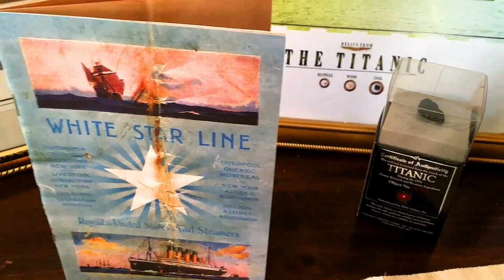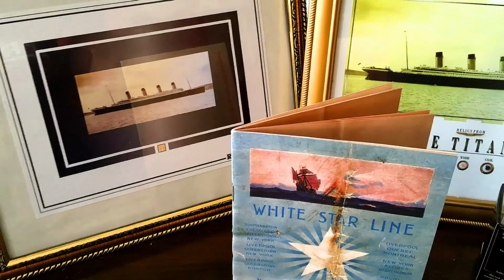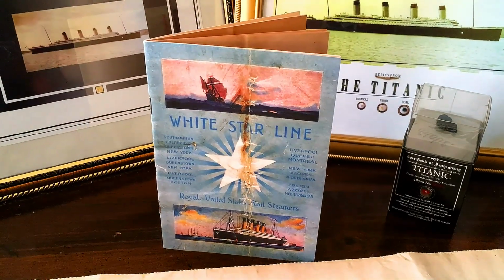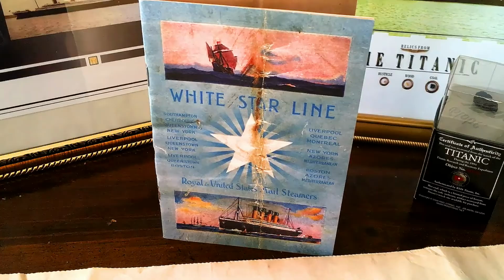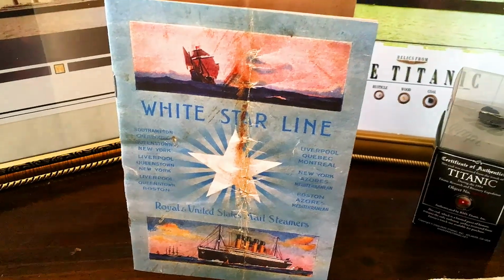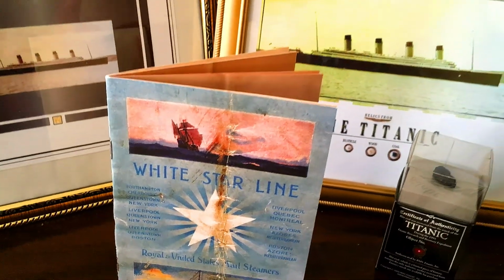I've got a little goodie to share with you. This is Titanic related. Unfortunately, this is a reproduction and not the original thing. My heart tells me it's exciting. My heart tells me it's the real thing, but my brain reminds me that it's not. But if I can't have the original to show you, the second best thing is a reproduction.